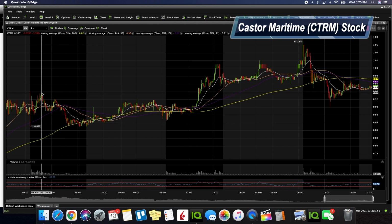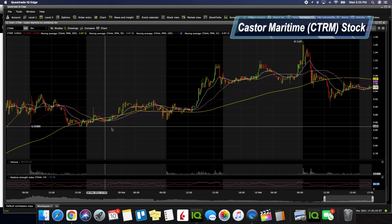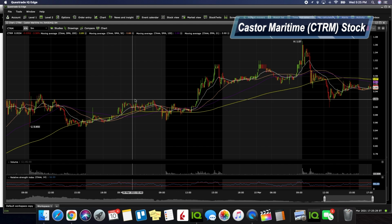As we take a look here on the Monday, we have a resistance area around 94 cents. We're unable to actually pass that particular area. As we take a look at what was going on in the after hours and so forth, it was staying fairly consistent. Now we're seeing that it was 92 cents in the pre-market that we had going on, especially on the 9th.